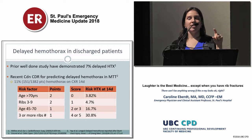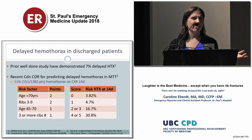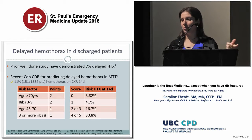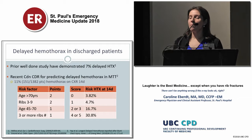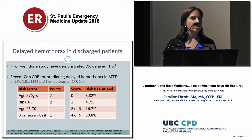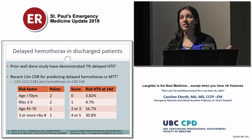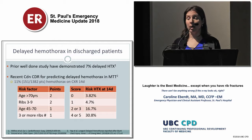So there's a 5-point scale. I wish this had a catchy name for us all to remember, but they didn't think of any catchy name. If you have one, we should write the authors. If you had 4 or 5 points, you had a 30% risk of having a delayed hemothorax, so fairly high. Some we would expect: age over 70, ribs 3 to 9, age 45 to 70, and 3 or more ribs. So we can't ask all of our patients to come back for follow-up chest x-rays, but we could have some of them come back.